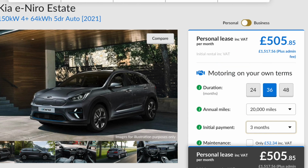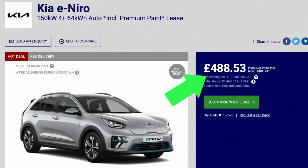Good news for you if you're thinking about buying an e-Niro is that I've already seen this car significantly cheaper on the same deal on other UK leasing sites, so check those out. If you are thinking about buying an e-Niro, then also check out my video review of my first 1,000 miles in the car, which is up here.